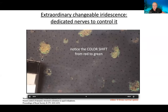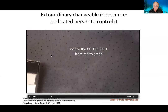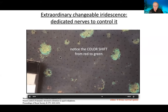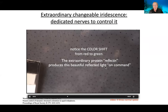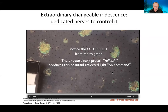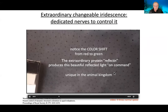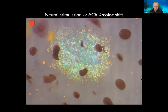So by neurally stimulating these spots, they turn on, and then with more stimulation, they change their color, which is really incredible. This is not seen elsewhere in the animal kingdom, to where you can actually get this different structural color by neural control. Okay, here's an individual iridophore.